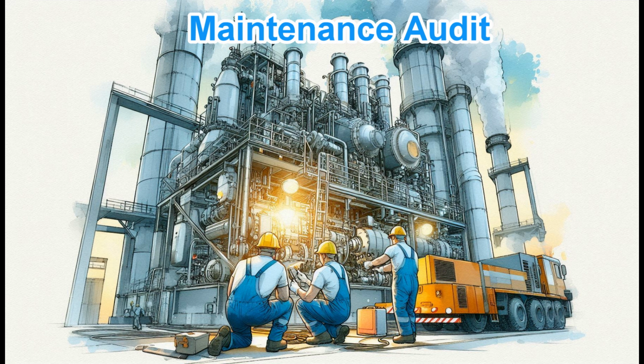Yeah, you'd be surprised how often this comes up, even for people who have been in this industry for a while. Right. They can find themselves getting tangled up in this whole world of maintenance audits. And the handbook even says it right up front: auditing maintenance is deceptively simple on the surface. But there are layers of complexity underneath.